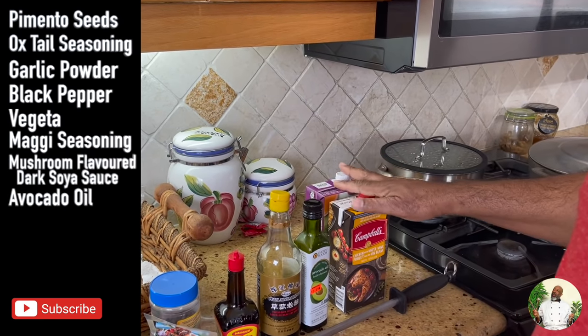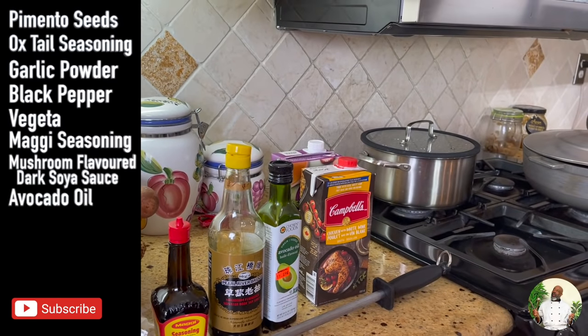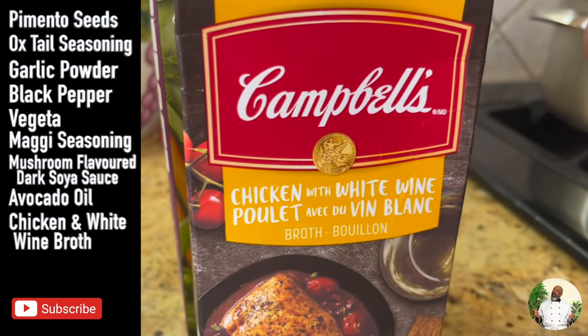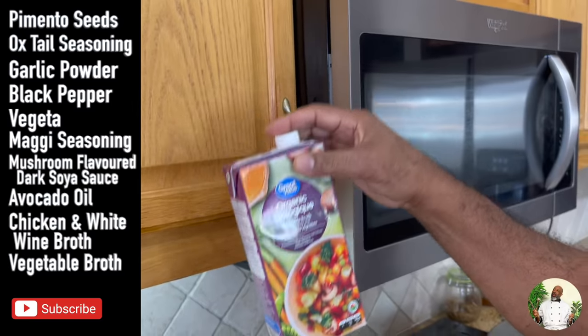And these are my broths I'm gonna use in the oxtail when it's gonna cook. Campbell's chicken and white wine broth. I didn't even know they had that. And I have a little bit of veggie broth, organic, Great Value.